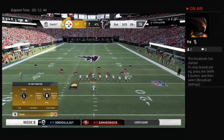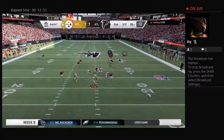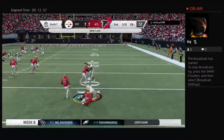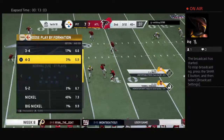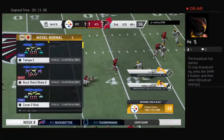Here's second and 7 now from the 28. To throw, McNair, into double coverage, and it's intercepted. Picked off near the 44, and they are going to set up shop at the 40-yard line. They brought the house that time on the young rookie, who may be a little rattled by the pick.